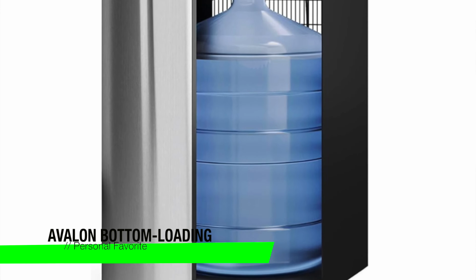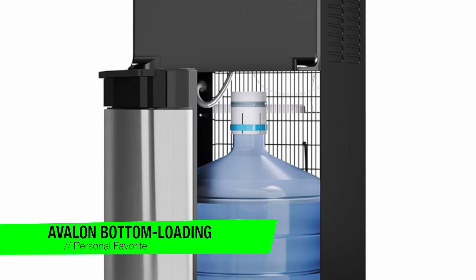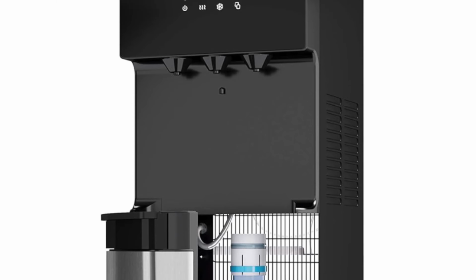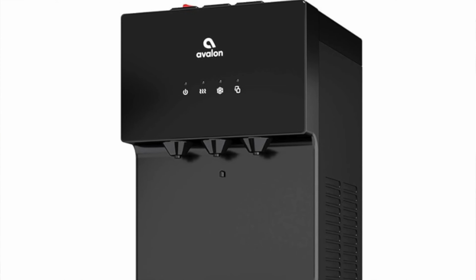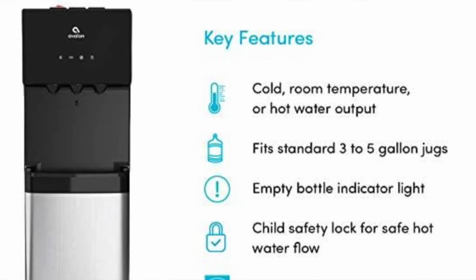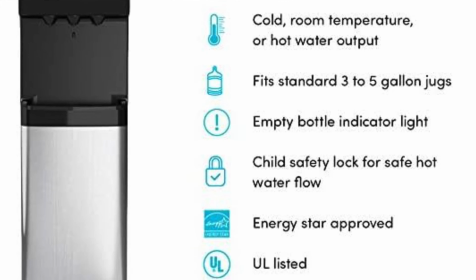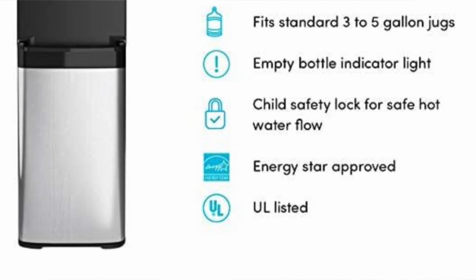It's the Avalon bottom loading water cooler. So you're thirsty, but you also want to feel like you're operating some kind of futuristic hydration station. Well, enter the Avalon bottom loading water cooler. It isn't just a cooler, it's really like the Rolls-Royce of water dispensers, only instead of costing more than your first car, it's surprisingly affordable. Imagine loading up this thing with a 5-gallon jug and feeling like you're preparing for a mission to hydrate the entire block. And it does it all while keeping those water thieves, aka germs, at bay.